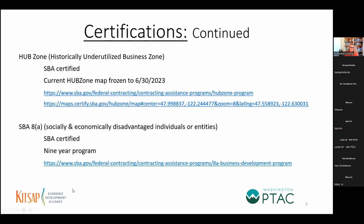All right, so we're on the next slide. This is the last slide, the last two certifications. One is HUBZone, the Historically Underutilized Business Zone certification, and the other is the Small Business Administration 8(a) program. HUBZones. This is a formal process to get this certification from the SBA.